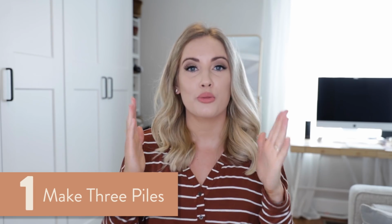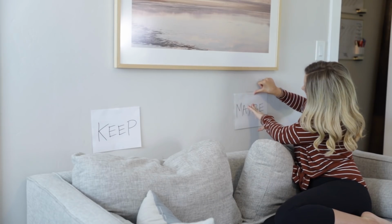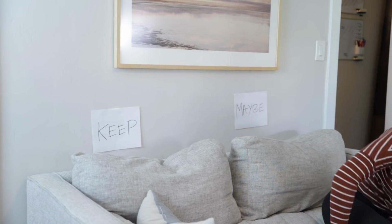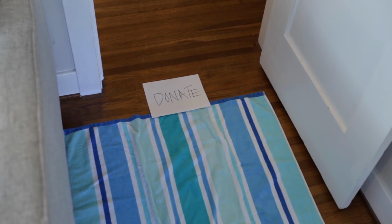The first thing you're gonna wanna do is create a location for 3 separate piles. Pile number 1 is gonna be your keep pile. Designate a spot for it. Pile number 2 is gonna be your maybe pile, and that's the pile that you're like, do I like it? Do I not like it? Maybe. And then pile number 3 is going to be your for sure donate pile that you already know just by looking at it. Identify 3 areas for those 3 piles, and let's move on to step number 2.